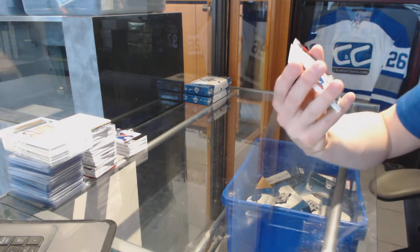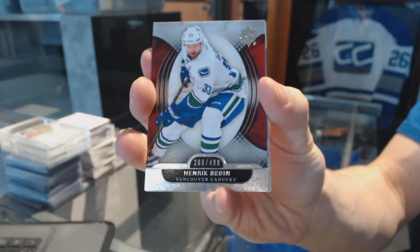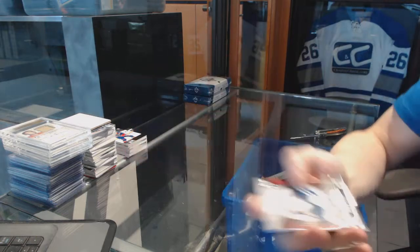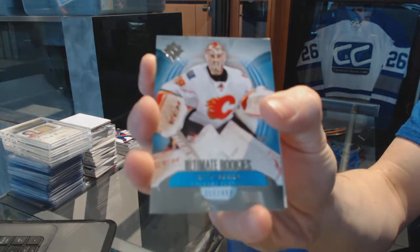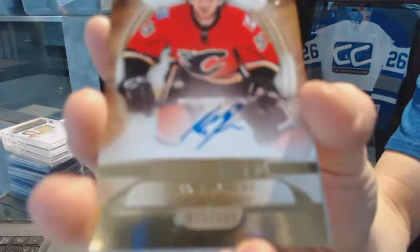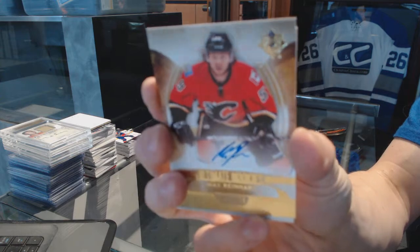All right, we've got a base card numbered to 499 for the Vancouver Canucks, Henrik Sedin. We've got a rookie numbered to 499 for the Calgary Flames, Reto Ziegler. We've got a rookie autograph numbered to 399 for the Calgary Flames, Max Reinhart.